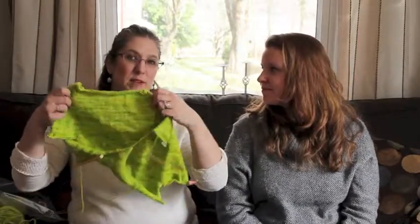I thought you didn't usually let them see it until it was done. I don't, but she's been there since the beginning, choosing the color and everything. So I'll let her see it for now, and then as it gets closer to being finished, I'll put it away, and she won't see the final product until the actual birthday.